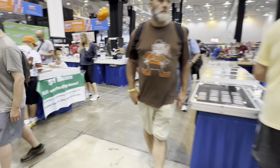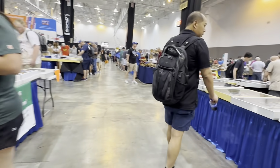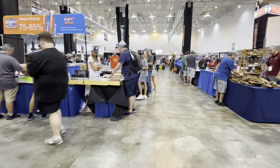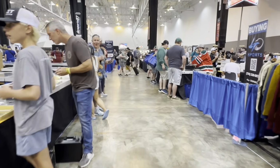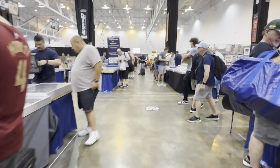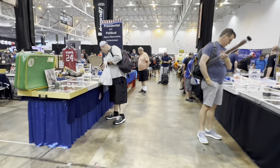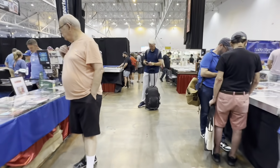There you saw a bunch of sealed wax. Sealed wax is still up in price. It's not quite as high as it used to be, but it's still pretty high. I saw a couple boxes I was interested in. The 1980 Topps box is one that always catches my eye. That box last year at the National was $4,000. This year, I think it was about $3,700. Went down a little bit. Almost bought that one, but ended up buying a couple other things instead, in addition to my one big PC card.